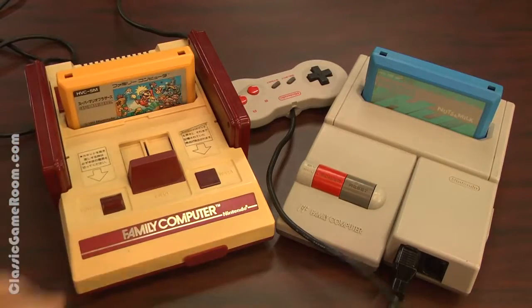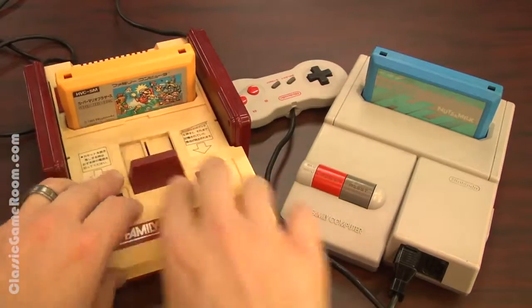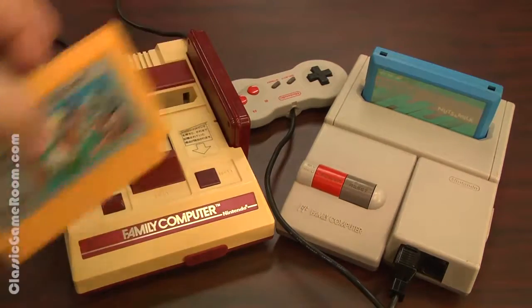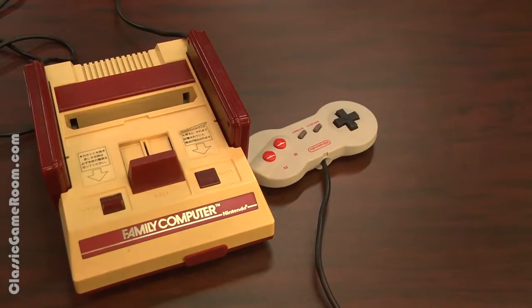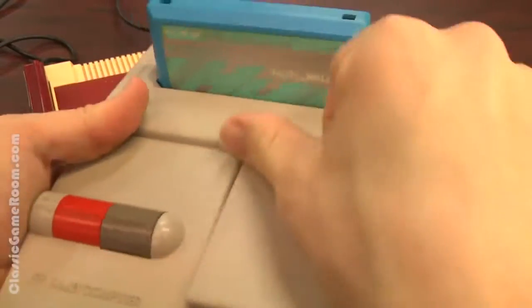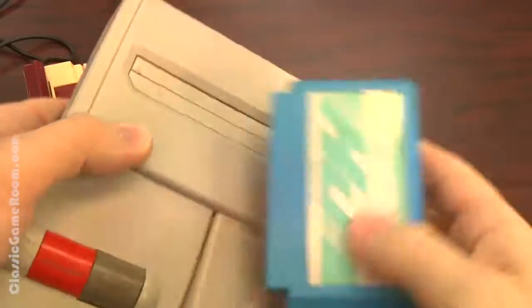Except in the original Famicom's defense, it doesn't have that neat door and the eject thing. So removing games is a lot harder without the eject slider. Bring back the eject slider, Nintendo. Why'd you ever take it away?